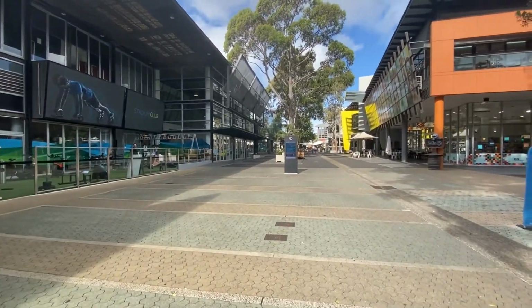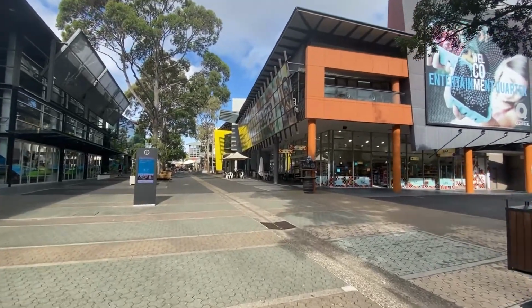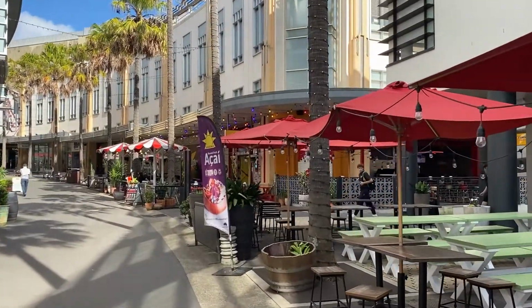This area looks so good. There was a gym, a cinema, a bowling alley, lots of bars, restaurants, cafes and places to just relax, and a children's play area as well.